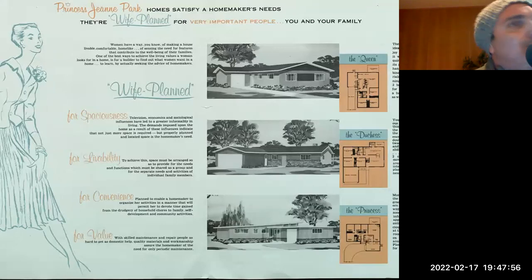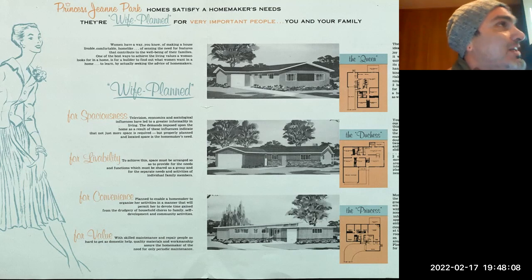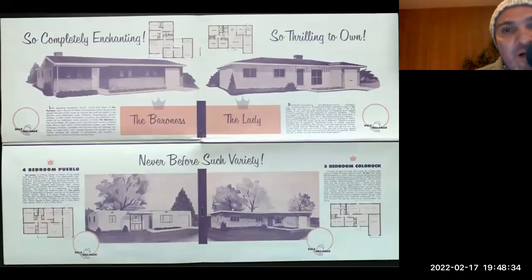So again, he's scoring more points with his wife. So just super smart. But as you can see, this becomes Jenny's Bellamah design community. And she rolls out these homes, which are maybe a little bit softer, not as hard in the features. And you can see the names. I don't know if you can see them, but I'll read them off to you. They are the Queen, the Duchess, and the Princess. And she later follows this up with the Baroness and the Lady.